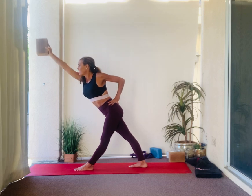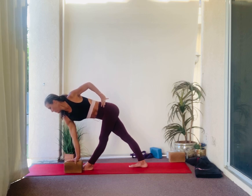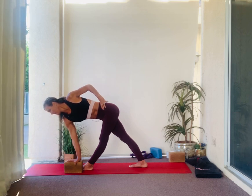Exhale, take the block. Beginners, inside of this left foot. Advanced a little bit more outside the foot. Left hand on the hip for stability. We can keep the left hand there if we need to. If the neck hurts, you can stay here.